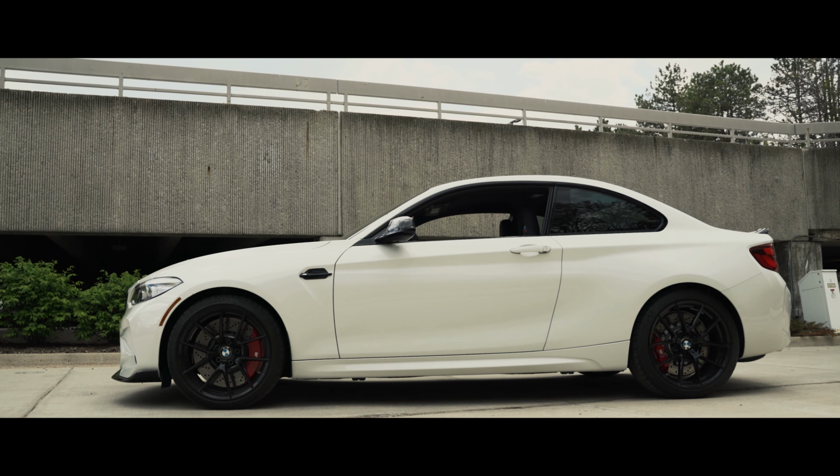Any day you have the keys to a car like this is a good day, because a car like this has one big goal in mind, being one of the best driver's cars available. This is the all-new BMW M2 CS, and it is the top-tier, most hardcore version of the BMW 2 Series.